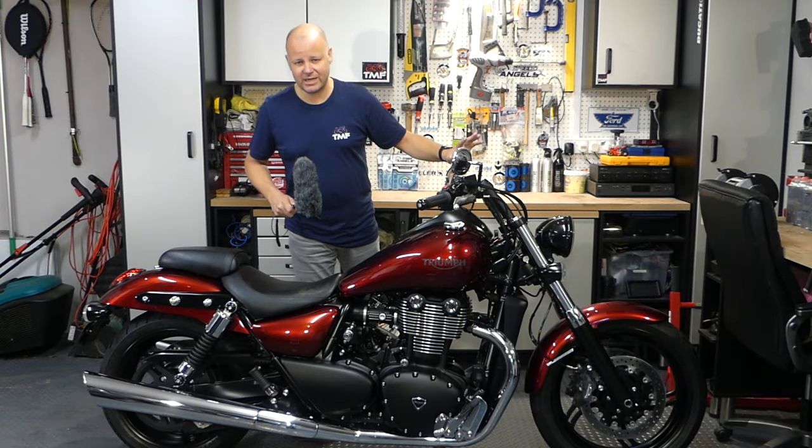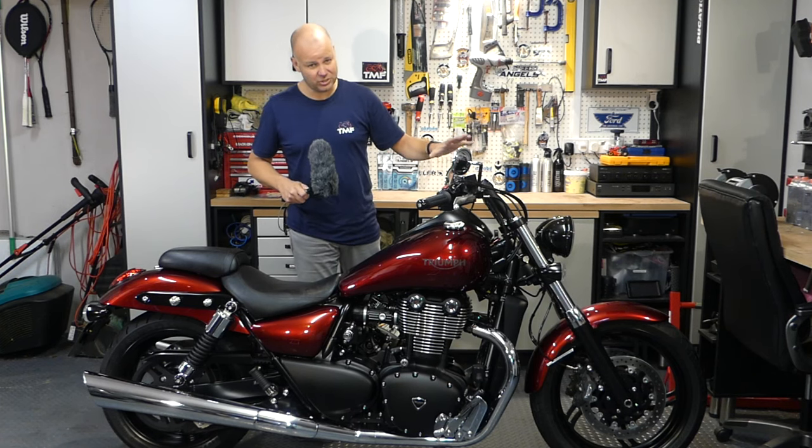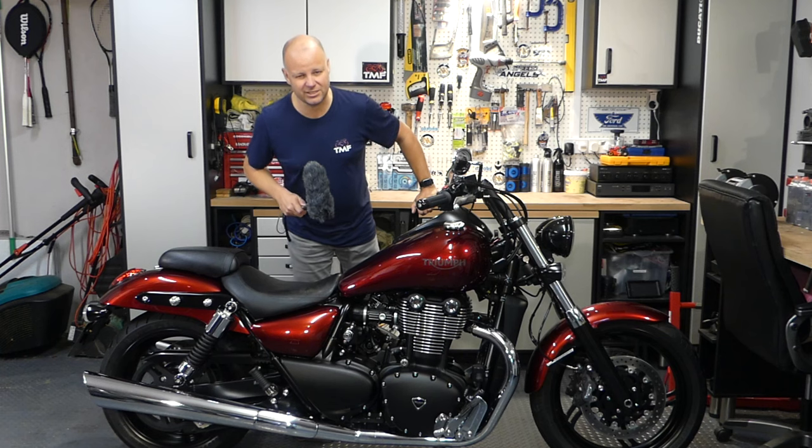Pleased to say it's time for another Reader's Rides episode, and today we're looking at this amazing bike. This is a Triumph Thunderbird Storm. If you're interested in learning more, stick around and stay tuned.